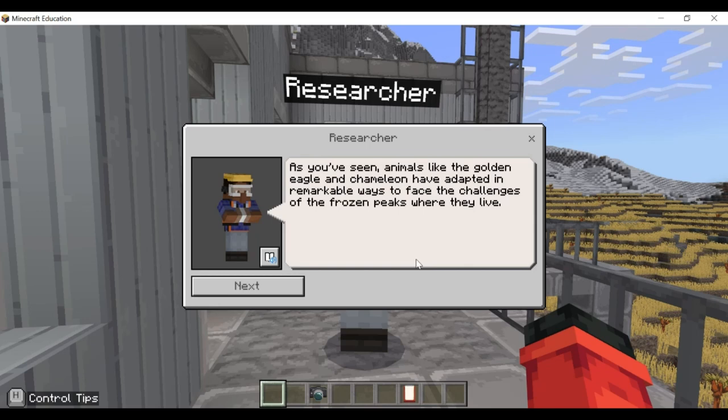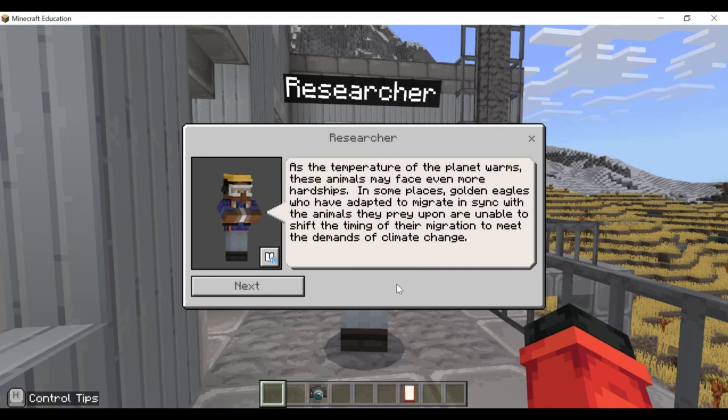So as you've seen, animals like the golden eagle and the chameleon have adapted in remarkable ways to face the challenges of the frozen peaks where they live. As the temperature of the planet warms, these animals may face more hardships. In some places, golden eagles have had to adapt to migrate in sync with the animals that they prey upon, and they're unable to shift the timing of their migrations because of the changes in the climate.